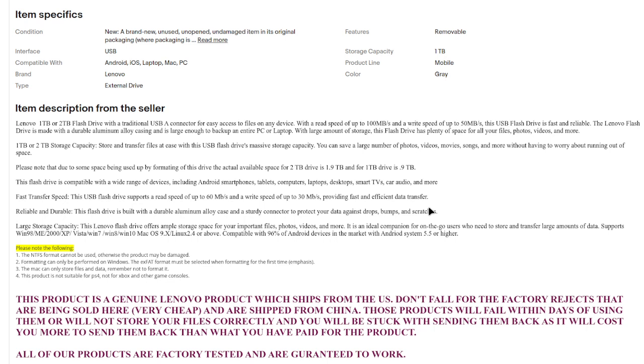Then they go on to say the product is not suitable for use with a PS4 or other game consoles, and that's just because obviously it's not going to work right on a game console, because it's fake, and that's all there is to it. A game console may want to format it in a compatible file system that is actually used on the game console, and that'll just mess it up.